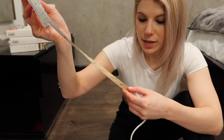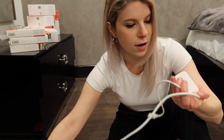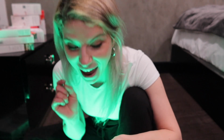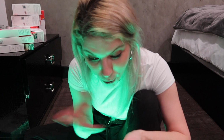So these already have a strip light on them, cable, and then there is a charger. Let's make sure that they work. Ooh. Okay. Whoa. Oh my God, guys, this is how bright this is. Okay, so you can tune your whites, change between 16 million colors on the app. You can voice control everything through Alexa, Google Assistant, or your Apple HomeKit.